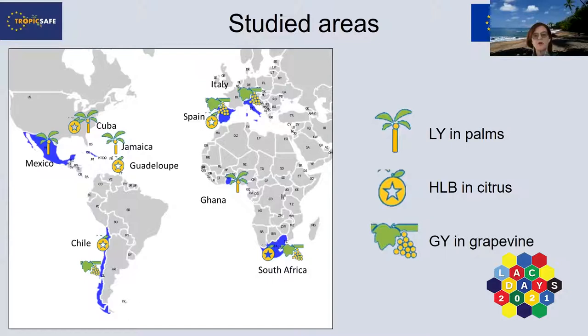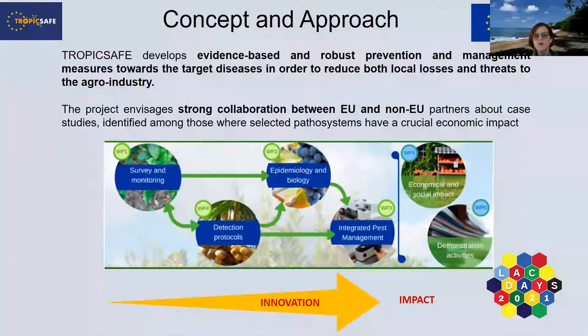Our project develops evidence-based and robust prevention and management measures toward the target diseases in order to reduce both local losses and threats to the agro-industry. And according to our consortium, you can see that there is really a strong collaboration between EU and non-EU partners in this project.